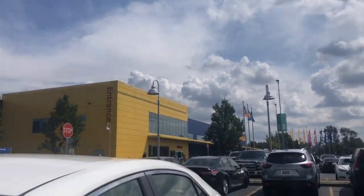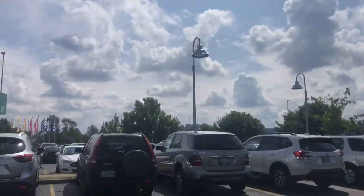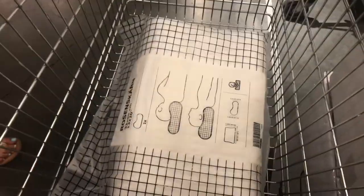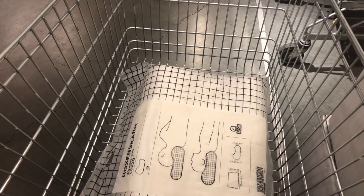IKEA today, or the first place we got to. Okay guys, I just got a pillow and a pillowcase. I got that kind of pillow, I don't know. I'm going to try it out.